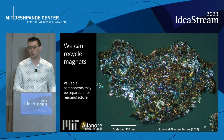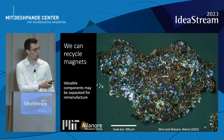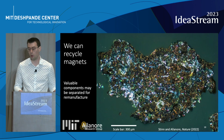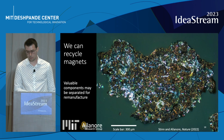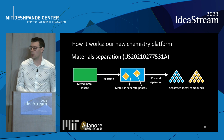We've done the same approach for magnets. Again, we started with a magnet, we conducted our processing approach, and we formed separate phases, which you can see here in the different colors in the material. Once these elements within the magnet are separated into separate phases, they can then be used for remanufacturing of a new magnet. So this is the separation step, the first step to decarbonizing metals production and what needs to happen along the value chain.